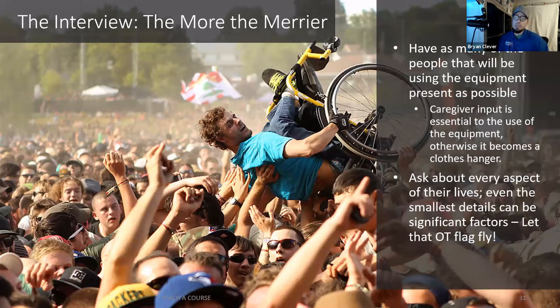Okay, so for the interview part of the eval. Again, you want as many people there as possible. All the caregivers, anybody who's going to touch that equipment and use that equipment, obviously the patient. So if they have like nursing staff or as many of those people as possible, because how that equipment is going to be used is going to determine which direction you go. It may even determine what manufacturer you use.